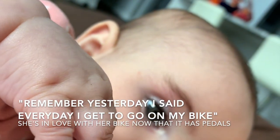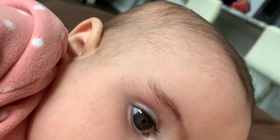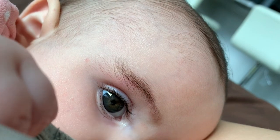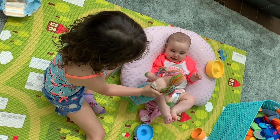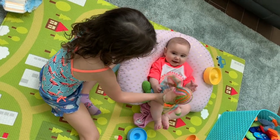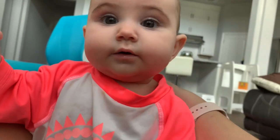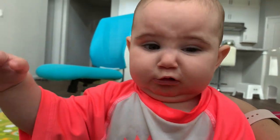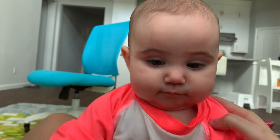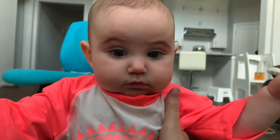Remember yesterday I said every day I get on my bike. She's got it. She was laughing at that. What is it? Okay. What is it, baby? They're fixing part of the roof.